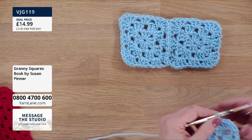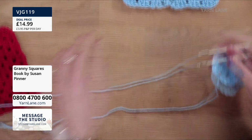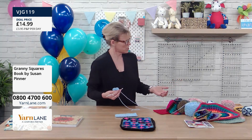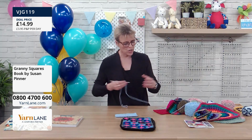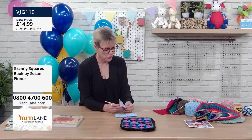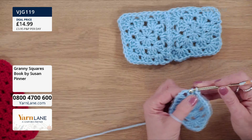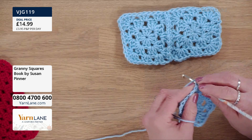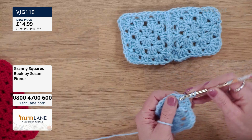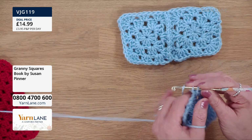I love that it does your side stitch because that looks so decorative, doesn't it? And it just happens naturally. It's brilliant. Each time you work your corner, a side stitch comes. So I am going to start each round as I normally would, slip stitch over to the corner, and complete the first side of my stitches. So I'm just going to do a corner stitch.